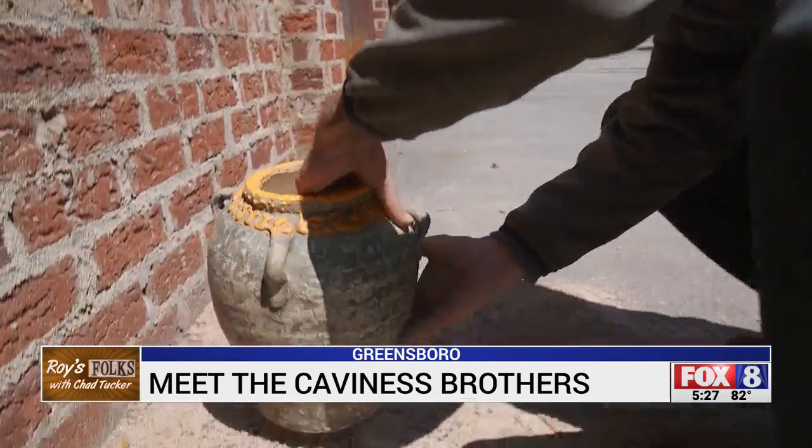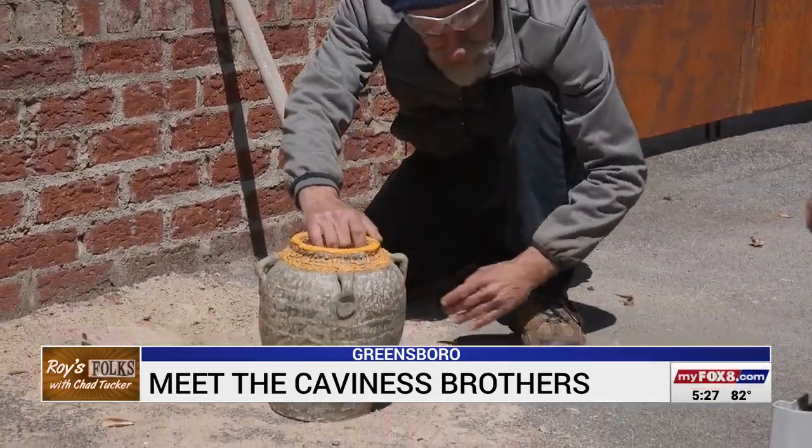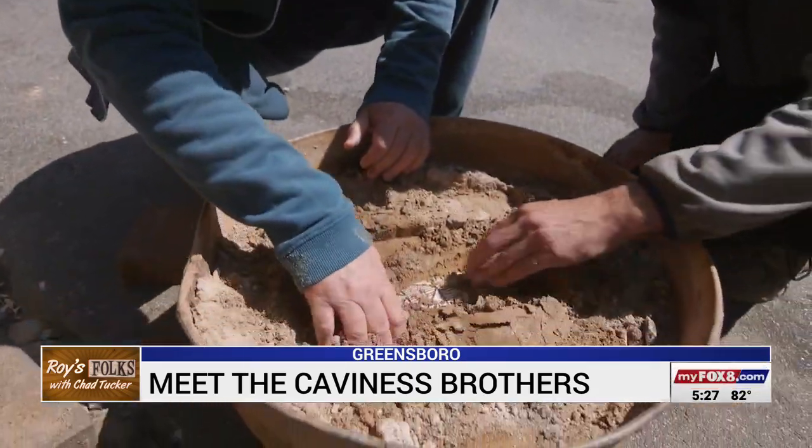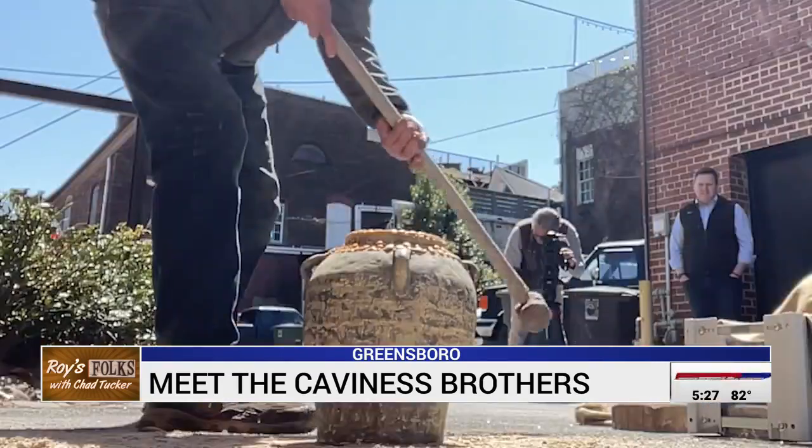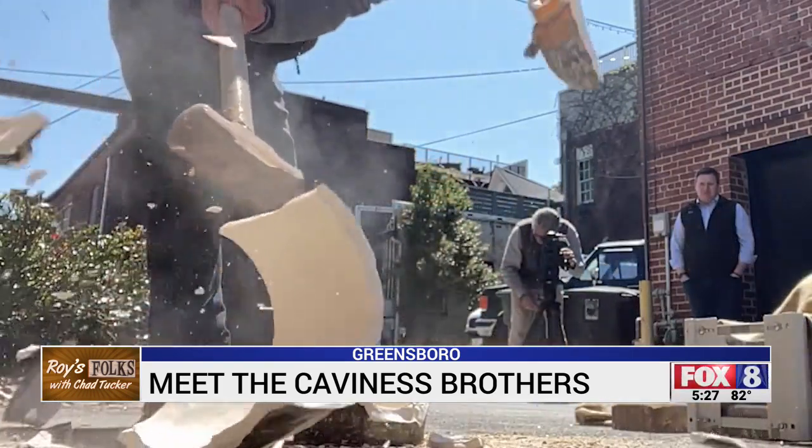Okay, so I'm going to be hitting from this direction, hitting right here. No, you're hitting over. As a team of brothers, they really do get along. Try to hit it right in the center area. His ideas mesh well with mine. You know, they go well together. It's a lot of fun.